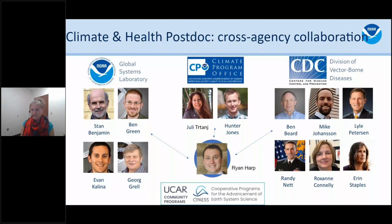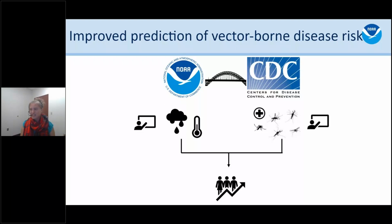So the overall goal of this cross-agency collaboration is an ongoing collaboration to bring together expertise from NOAA and CDC. And the postdoc position acts as a bridge between these to bring together information on climate sciences, as well as those experts on climate and modeling everything. And then on the CDC side, we're bringing together experts from vector-borne diseases, so mosquito-borne disease experts, as well as the health side of it. So bringing together these disparate data sets and expertise together to jointly improve the prediction of climate-sensitive diseases. And for this, I'm going to be focusing on those diseases that were spread by mosquitoes.